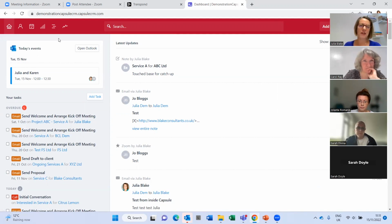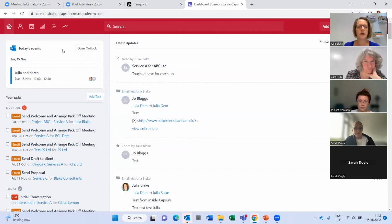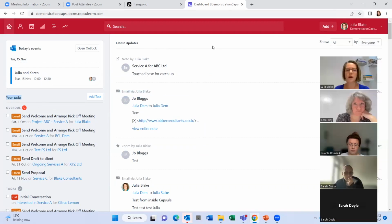So one of the new bits of functionality is the integration with Outlook. And if you are a 365 user and you haven't integrated, then I strongly recommend that you do. It's a really easy thing to do, but it gives you extra visibility, such as today's events. So you can see that Julia and Karen are going to have a meeting today at 12 o'clock. And on Julia's record and on Karen's record, you'll also see that that meeting has taken place. And you can click through and open it in Outlook as well. So most of you are going to be familiar with the task view and the latest updates, etc.